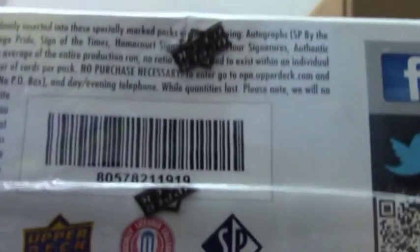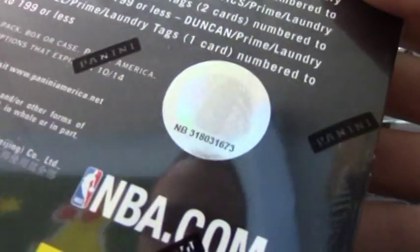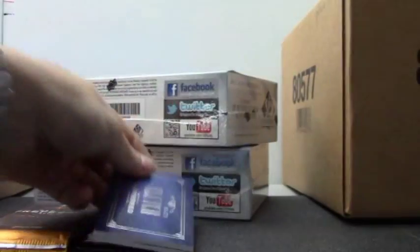First off, we have Huey. I'm going to do the barcode. A lot easier to see. Box number 19. Box number 43. And preferred number 73. Kobe. And clutch.